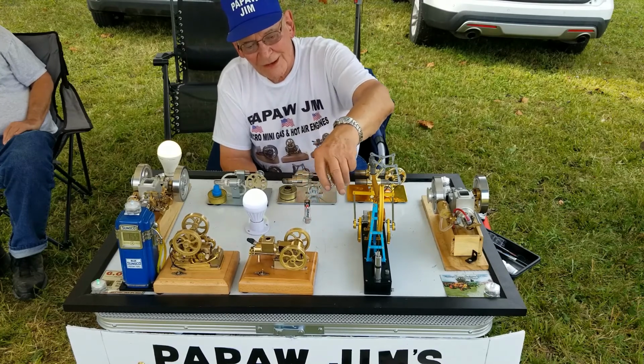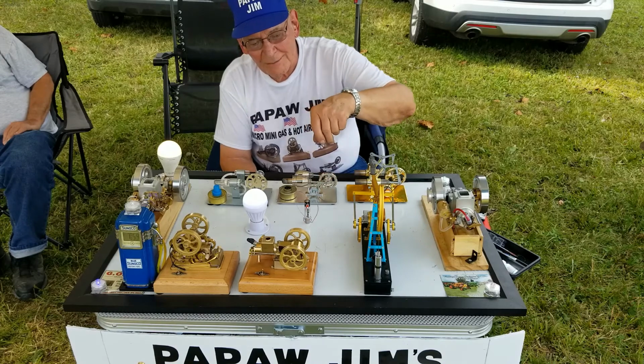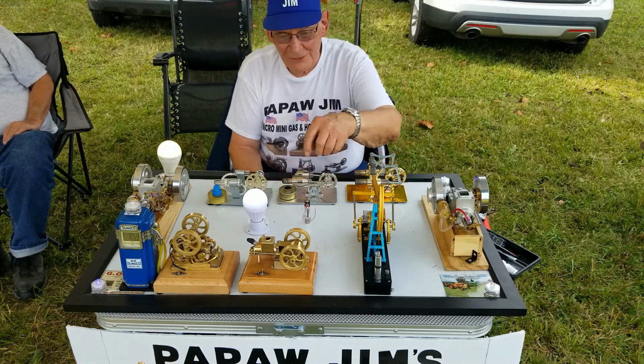This here is a very simple electric motor that you can build out of magnets and a battery with a piece of copper wire.